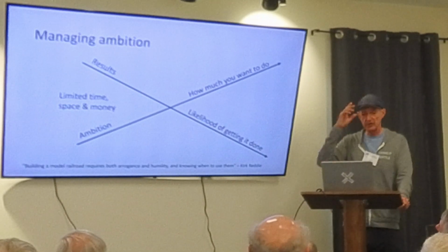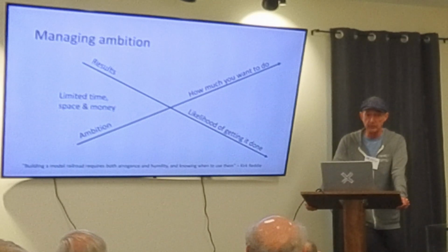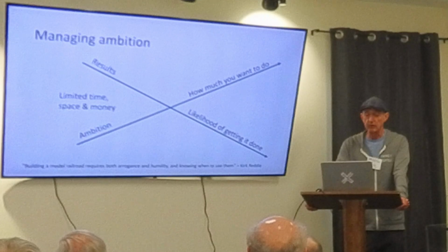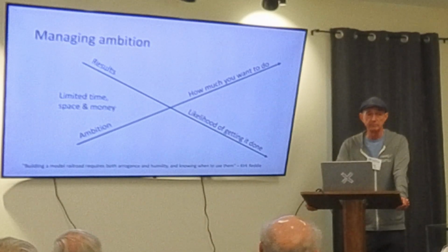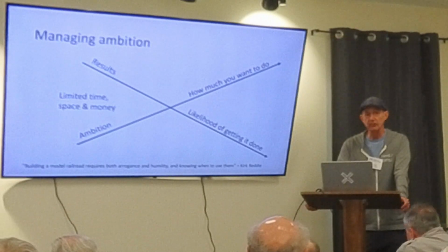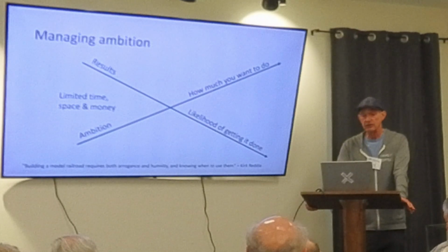Kirk Reddy, who recently passed away, and incidentally, they're having an open house at his layout tomorrow from noon to 5, if anybody wants to go see his layout one last time. He said famously, building a model railroad requires both arrogance and humility, and knowing when to use them. Which I thought really fits in with this chart, because the arrogance is the ambition of how much you want to do, and humility is understanding that your time is limited, the number of friends you have is limited, and so forth.